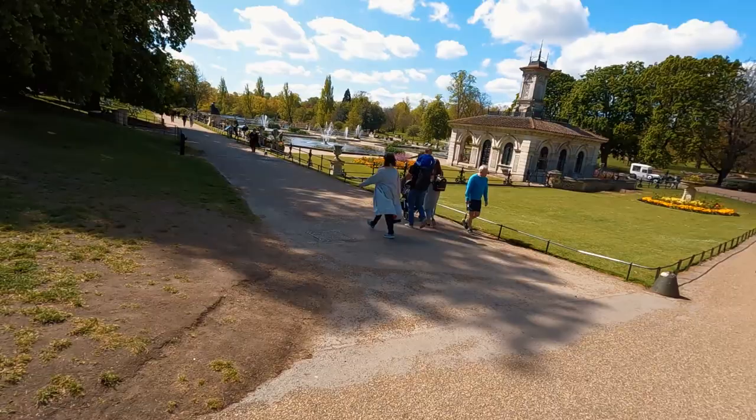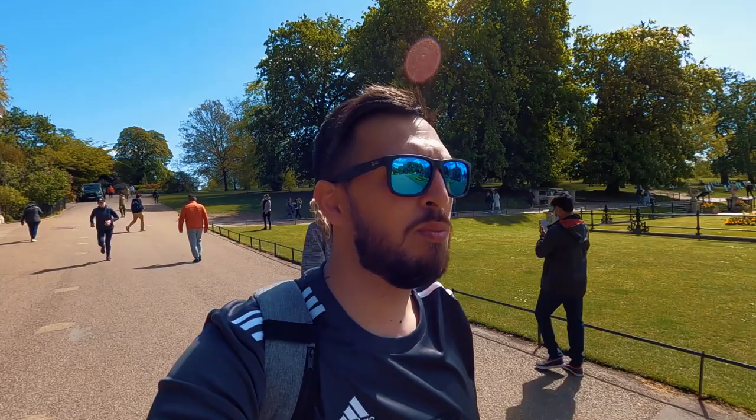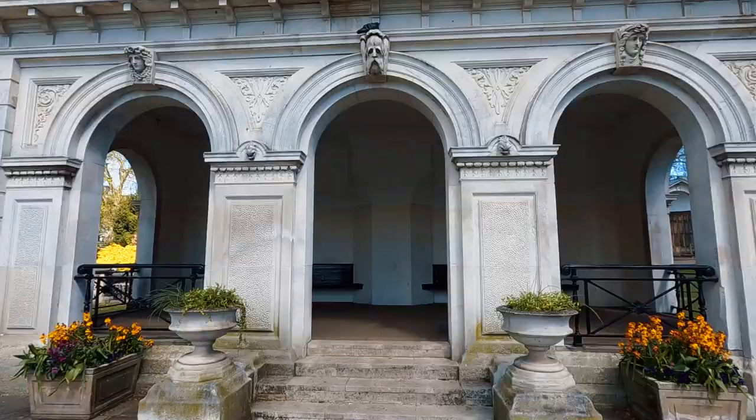So right now I'm in Kensington Gardens and it's a beautiful place, with fountains, and we are heading to Kensington Palace. On my left side behind me it's Hyde Park. Now I'm heading to the palace. The cost, if you want to enter there, is £17, but we are not doing it today. We are just passing by, taking some pictures and checking this beautiful park.